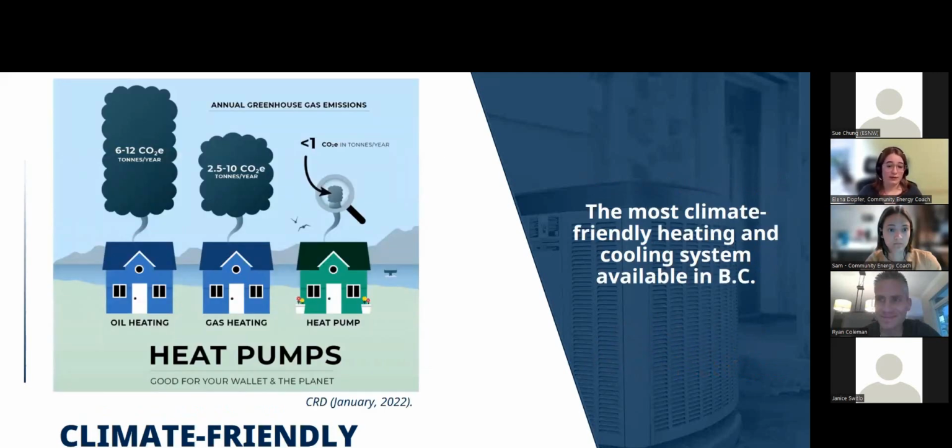Yeah, so climate friendliness, as I said, here in BC, we get our electricity from hydropower, which is considered carbon neutral, which is amazing because we not only get the most efficient heating system, but also the most climate friendly option. And while there's not a lot of oil heating, of course, in the Lower Mainland, natural gas furnaces and boilers have significant greenhouse gas emissions, which you can lower a lot by switching to a heat pump to contribute to your climate goals and consequently the province's climate goals.